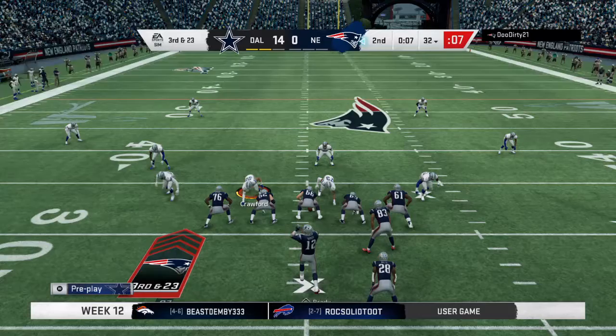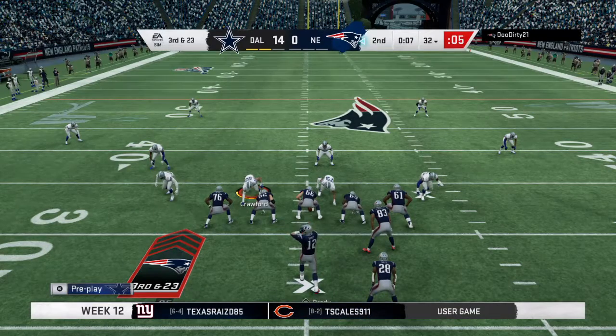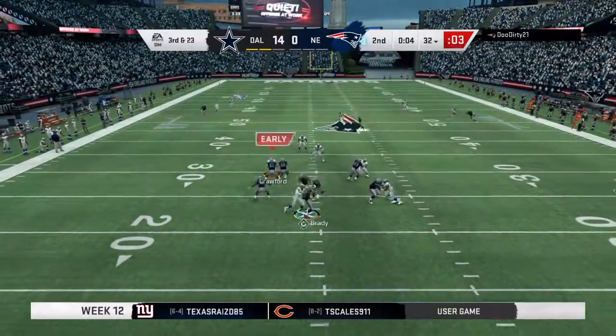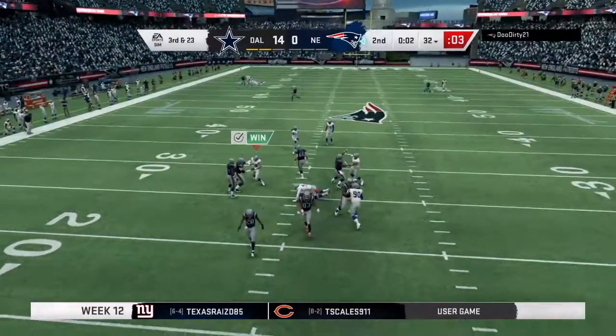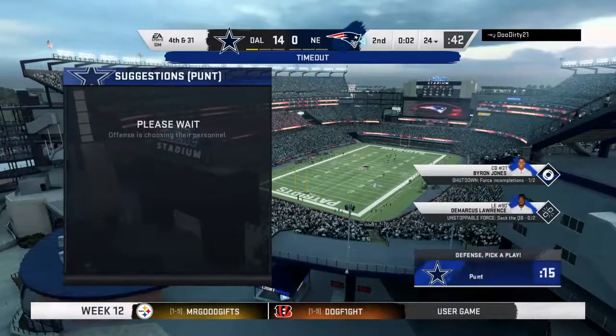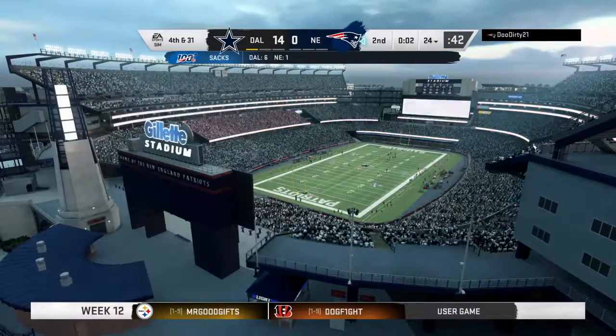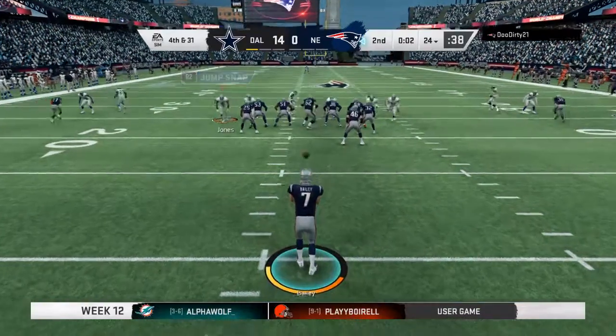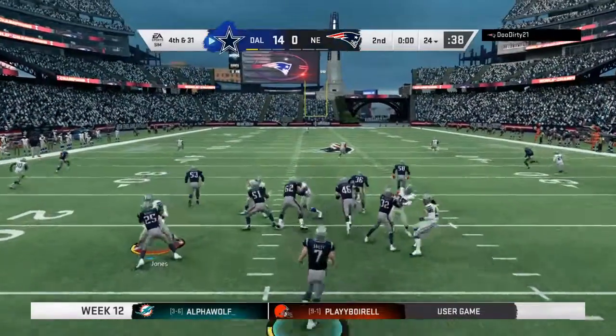Hey, Alabama. Hey, 66. Check it. Operating from the gun, Brady. Oh, he can't get away, and Brady will go down. And they're going to take a timeout defensively. So with 4th down coming up, they go ahead and burn it and say we'll see what happens. The Patriots send out their punter.